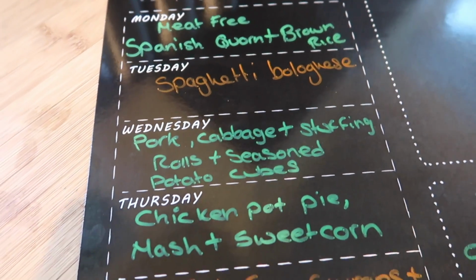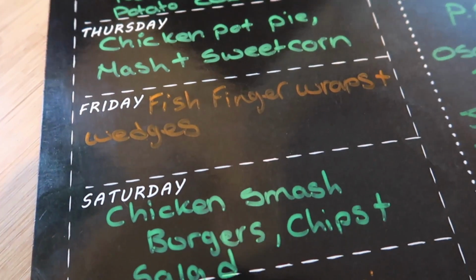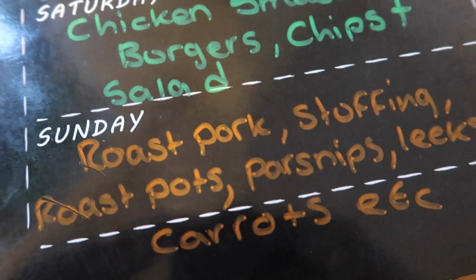So that is our meal plan for the coming week, and as always these will all be up in the near future in a Meals of the Week video.